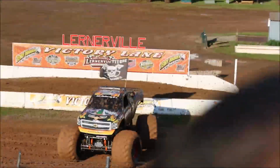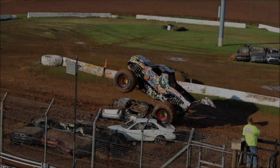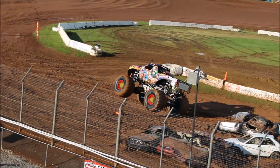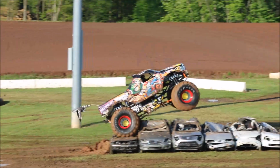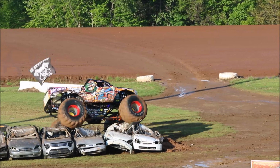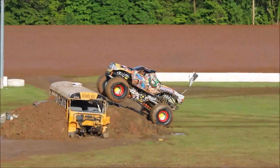And he's about to slide it over to a stop on the front stretch. What a great job by Brandon Duro. You can see some amazing air right there. Definitely some great air. Right here, I thought it was going to be in trouble. That roof of that station wagon has a little bit of an angle to it. Got himself a little bit of trouble.